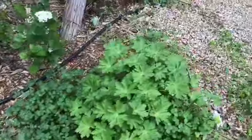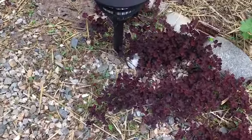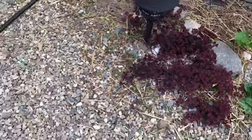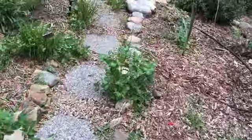Let me show you my purpurea. So this is the creeping wood sorrel purpurea, and it's nice and tart, nice and sour, so it has a lot of vitamin C. I'll do the other side of my garden at a different time.